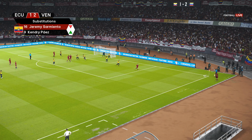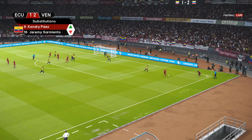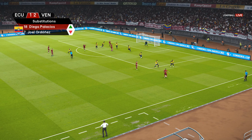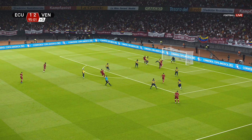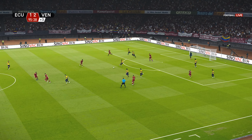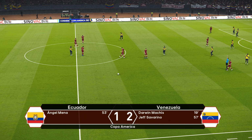Ecuador can make their change now with a break in play. Cross goes in there, climbs up big! Gretzel. And that's it.